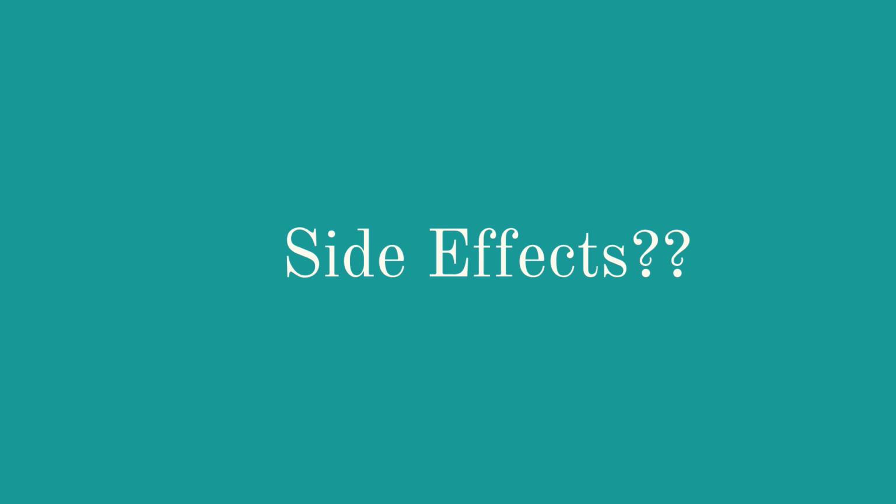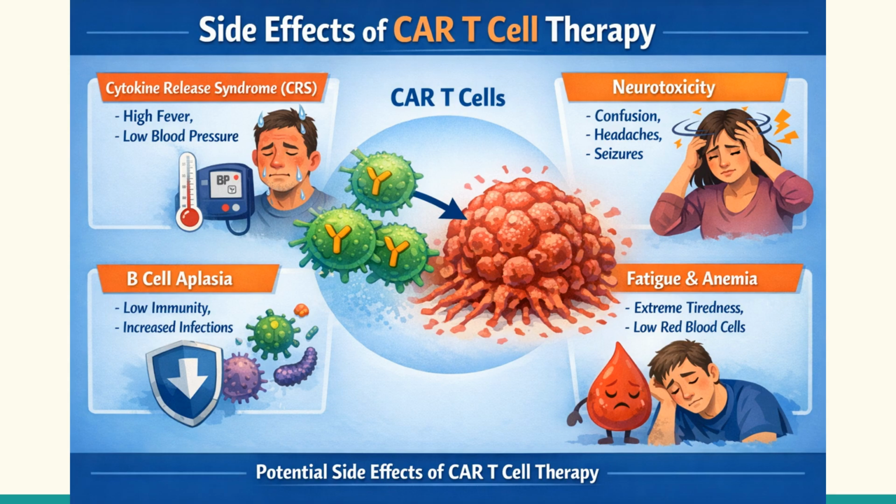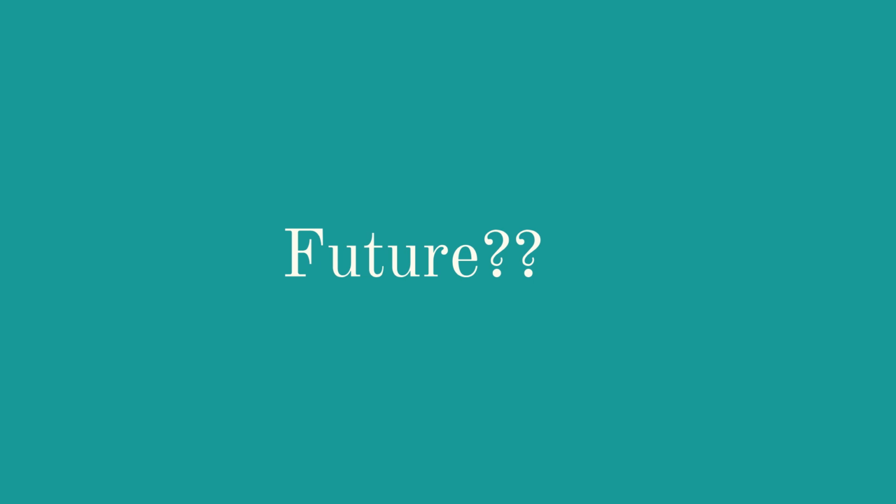Like any powerful treatment, CAR T-cell therapy has potential side effects. When CAR T-cells engage their targets, they can trigger a massive immune response that prompts other cells to release signaling molecules known as cytokines. While this is a sign the treatment is working, an excessive release can lead to cytokine release syndrome, CRS. This typically manifests as a mild fever, but can, in rare cases, escalate to life-threatening organ failure. Additionally, these cytokines may compromise the blood-brain barrier, potentially causing immune effector cell-associated neurotoxicity syndrome, ICANS, which can lead to severe neurological complications. What does the future hold for CAR T-cell therapy?